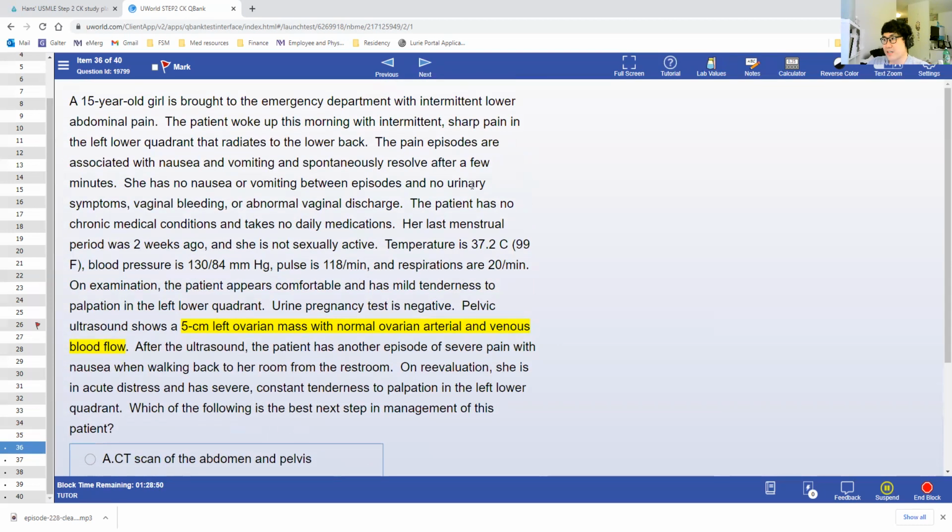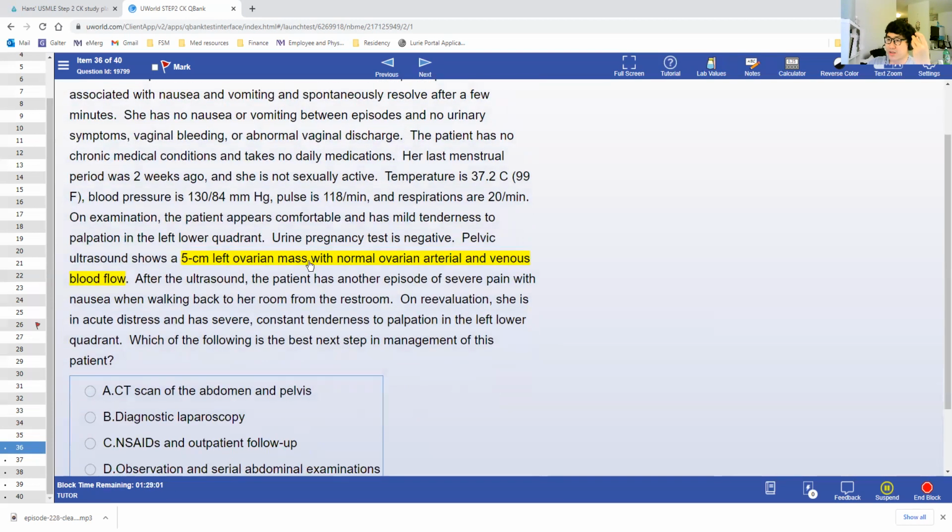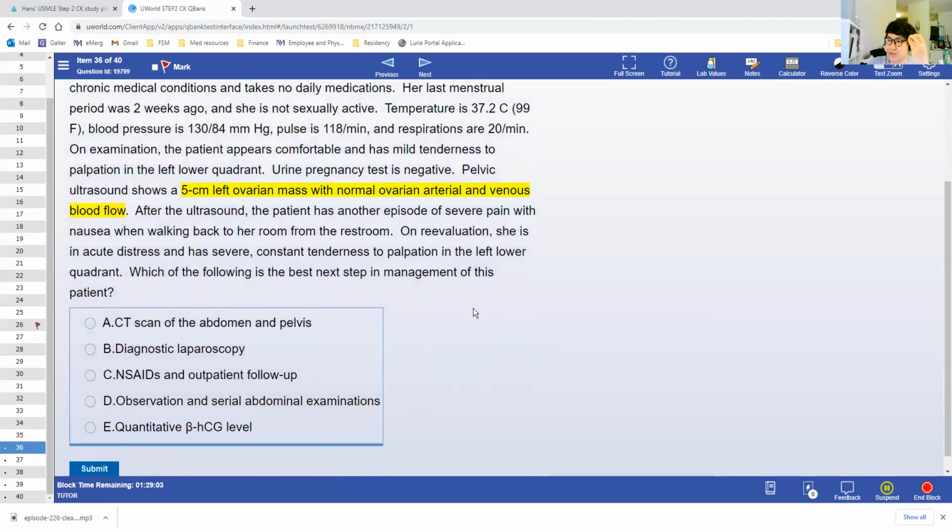So this is a pretty classic case of torsion, except she's having intermittent pain. So this is like a partial torsion that's kind of torsing spontaneously in and out. The cause is going to be this ovarian mass. I think for these partial torsions, you have to treat it as if it's a complete torsion. You have to do surgery. And yeah, so this will be a diagnostic laparoscopy. I mean, it's diagnostic in the name, but you need laparoscopy to treat it.